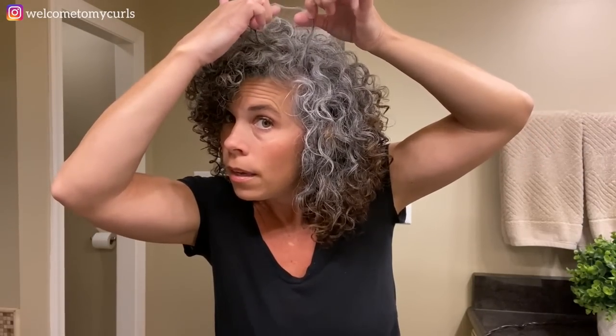And I don't know about this one. What do y'all think? We'll get him. So if I just kind of give it a scrunch. All right, I think I'm gonna call it, y'all. I'm gonna go with it. This is my hairdo for the day.